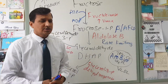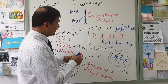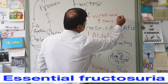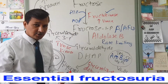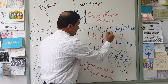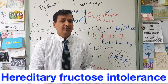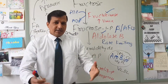And also there are two disorders that are associated with fructose metabolism. One is essential fructosuria. If there is a defect in the enzyme fructokinase, it will give rise to essential fructosuria. That's a genetic disorder. And if there is a defect in aldolase B enzyme, that can give rise to hereditary fructose intolerance. I'm going to make a video on these two disorders, so keep watching, and thanks for your time.